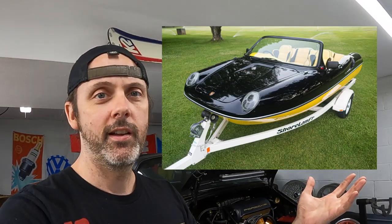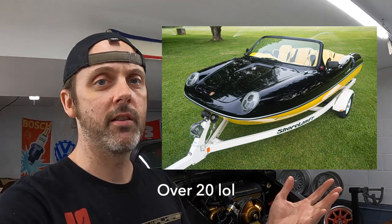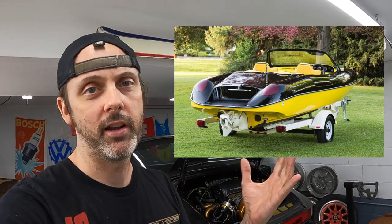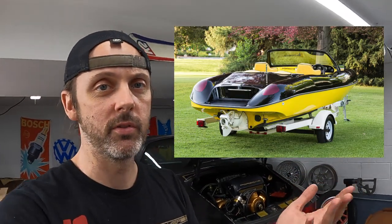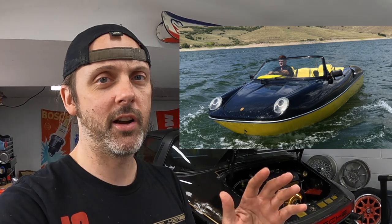This episode is going to be a little weird just because there's this boat for sale on Bring a Trailer, and I can't tell you how many people have sent it to me. This boat here is trying to look like a Porsche. Sorry, that's what I'm used to. I don't want to be a negative person, but I do want to talk about this boat a little bit just because it's really all over the internet right now, and I wanted to talk about my thoughts on it.